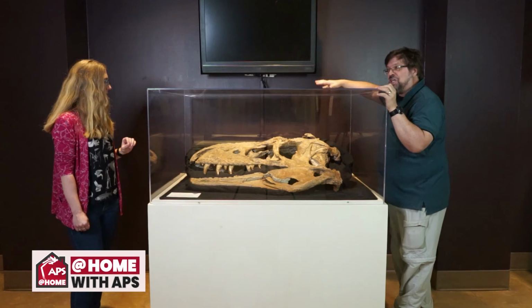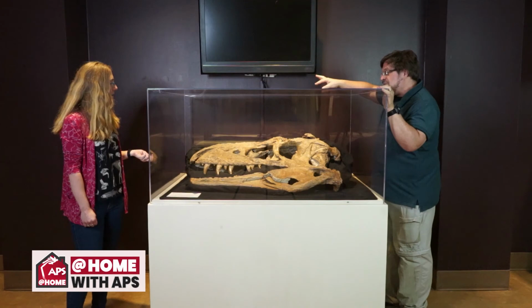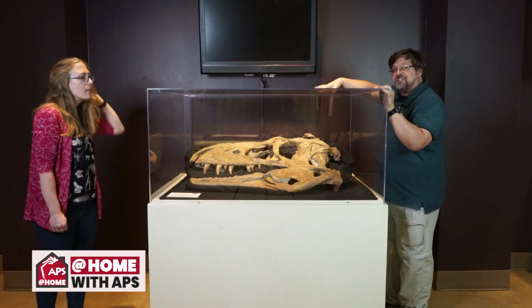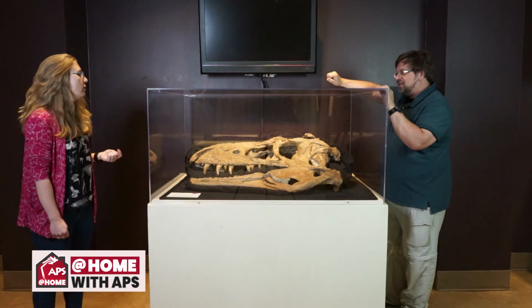And when did this live? So this is from the late Cretaceous. This is about 75 million years old. This is a relative of Tyrannosaurus rex. It's smaller than T-Rex, and it lived about 10 million years before. So you can kind of think of this as a cousin. Okay, so it is closely related to T-Rex.